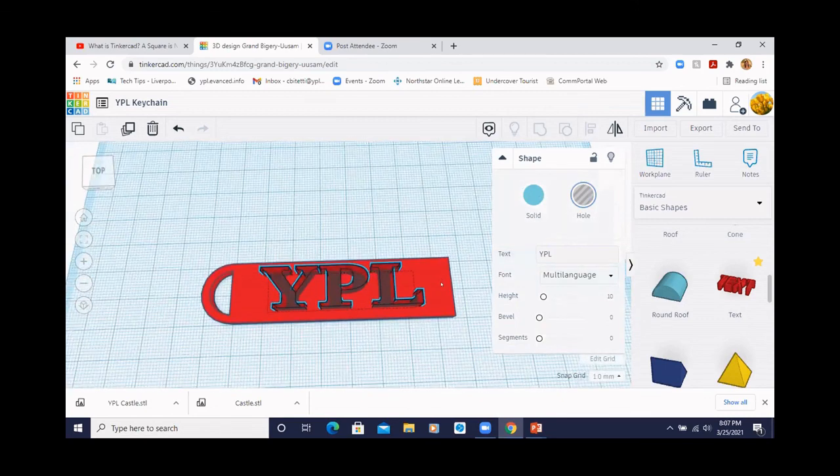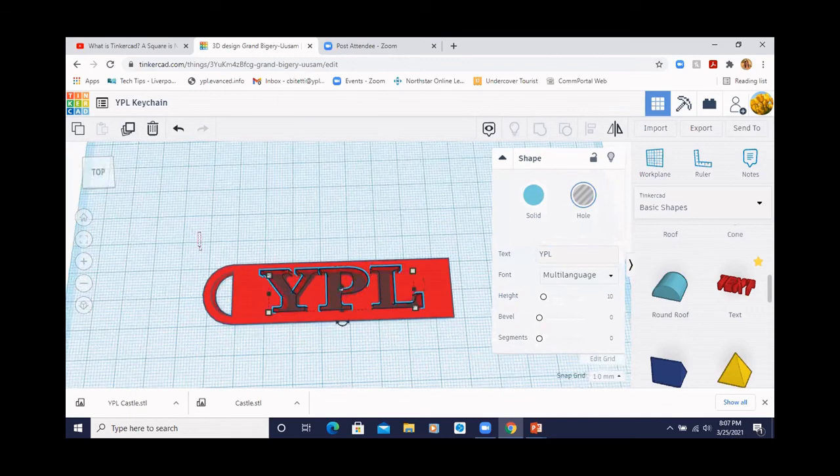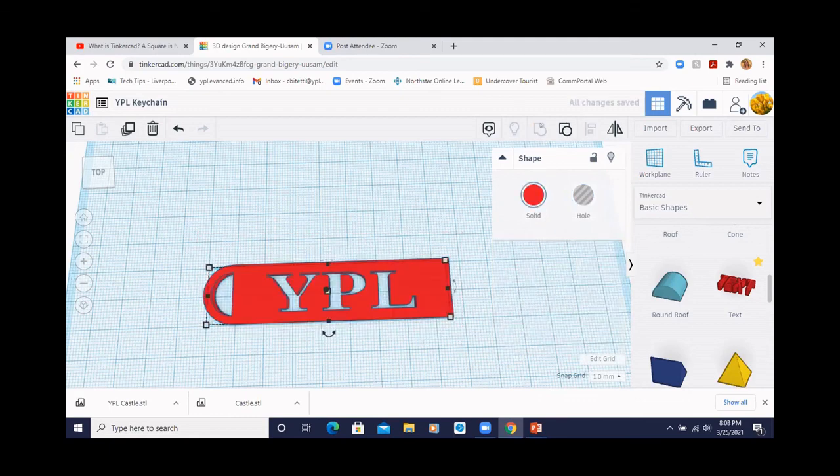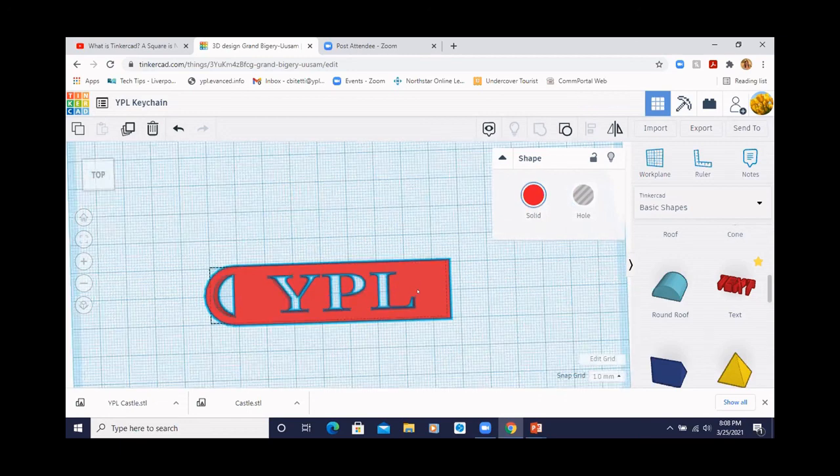So what that means is if I do one more grouping, okay, so I select my keychain and I press group, it's going to punch those letters out of the keychain. So I've created a hole. So instead of having text on top of the keychain, which can get a little bulky, now I've designed my keychain and I can punch these letters through. And now I'm ready to go.